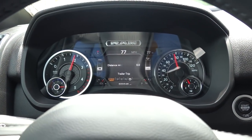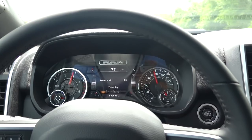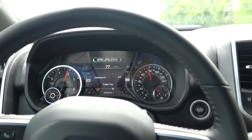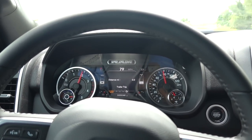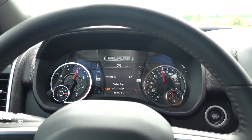Yeah, this truck handles like a big truck. Even with the air suspension, a little bit of sway, but that's just weight transfer because of how heavy this bad boy is. I mean, this truck probably still weighs close to 8,000 pounds, if not over 8,000. Wow, running at, what is that? 80 miles an hour almost at about 1,800 or 1,900 RPMs. Not bad, not bad at all, guys.